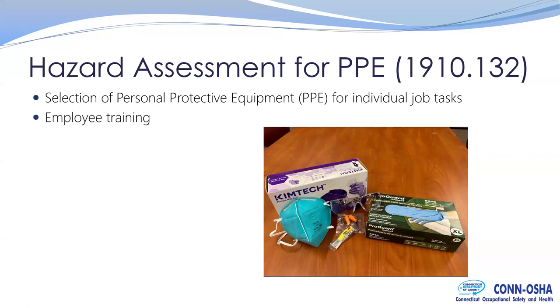We have also addressed the use of respirators on our visits, where respirators are either required or they may be used on a voluntary basis. There are additional requirements that employers should be aware of, and those are items we can help you with.